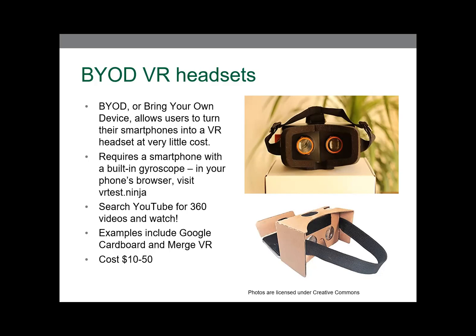And then if you do have it on your phone and you end up getting one of these BYOD headsets, you can just search YouTube. YouTube has 360 videos, which basically means it's cameras that no matter which direction you look, 360 degrees, up, down, left, right, behind you, there's images everywhere. So you could go scuba diving, or National Geographic has some incredible footage that you could simply go to on YouTube on your phone. And then when you pop your phone into these headsets, you have this really fun experience for not too much money.